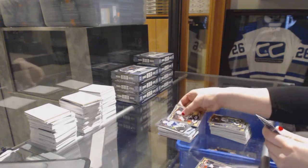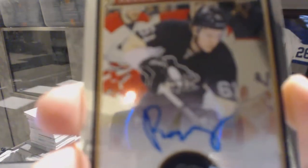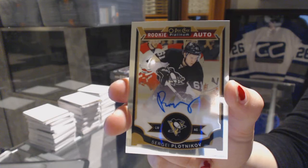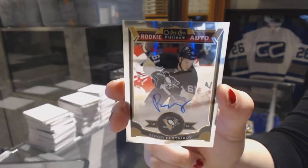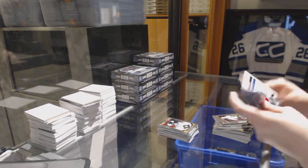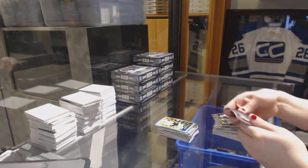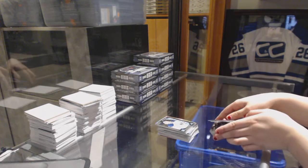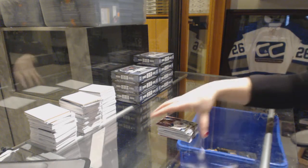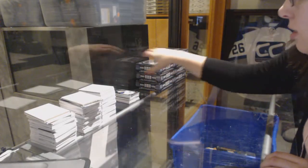Rookie of Nikolaj Ehlers for the Winnipeg Jets. And we've got a rookie autograph for the Pittsburgh Penguins, Sergei Plotnikov. A retro rookie of Daniel Sprong and a rookie of Linus Ullmark for the Buffalo Sabres. Alrighty. On to box number two.